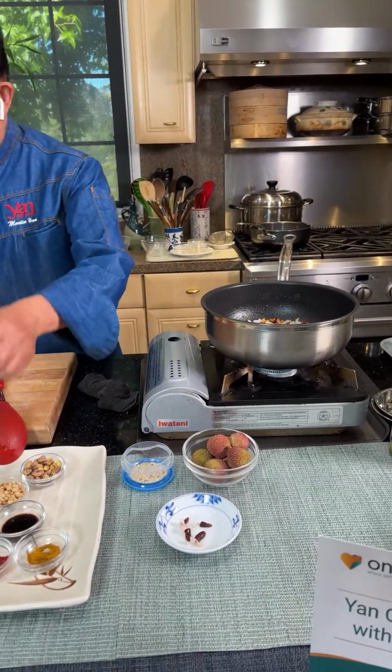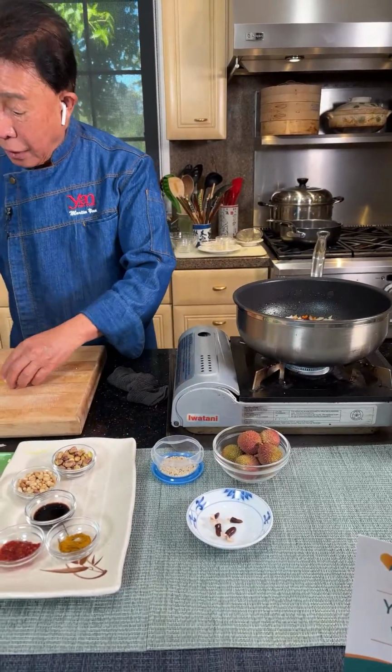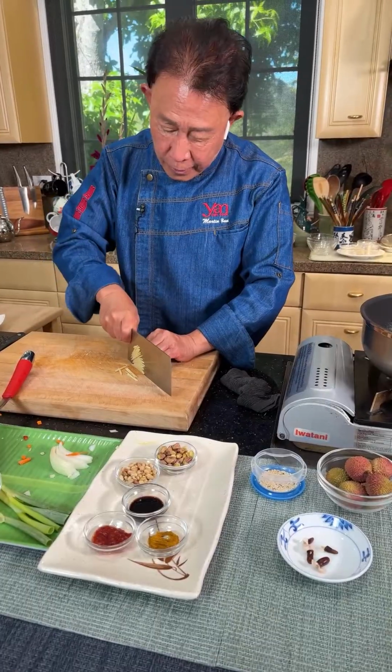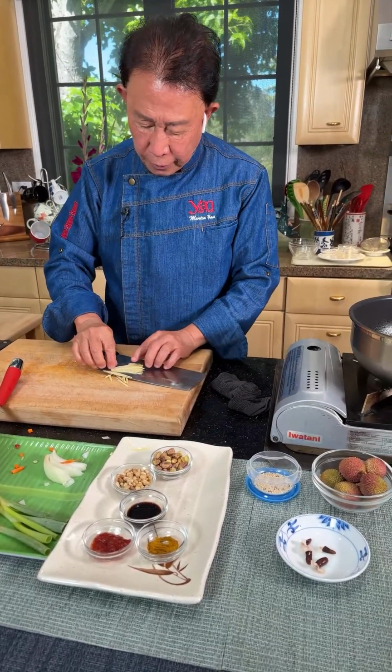If you want, you can also have a tiny bit of ginger. Ginger fried rice is also very good. Ginger fried rice. Look at that. I slice these into thin strips like this.